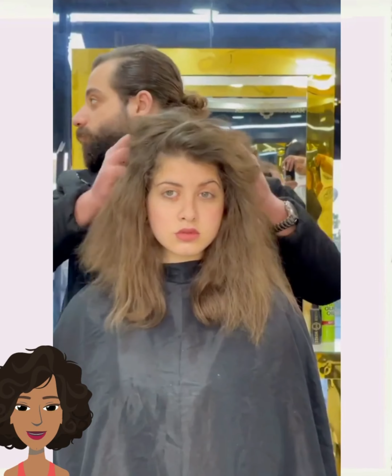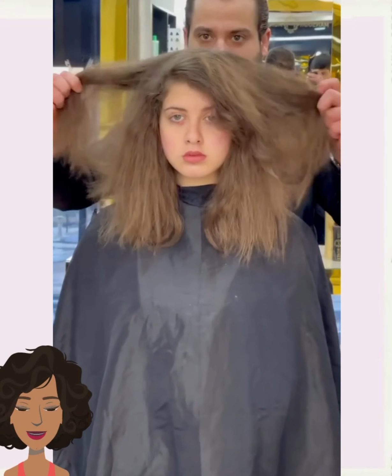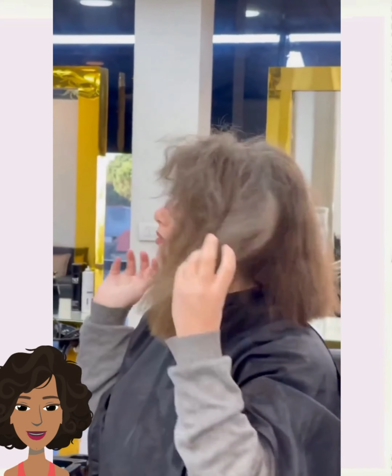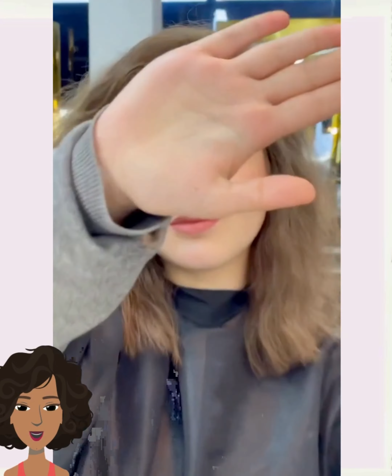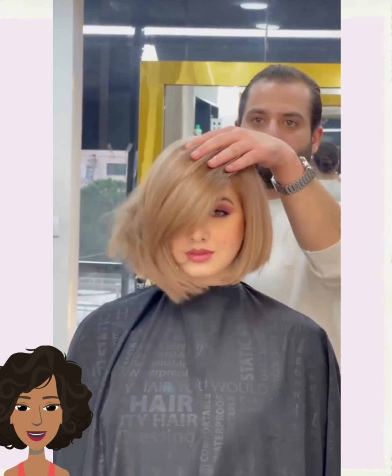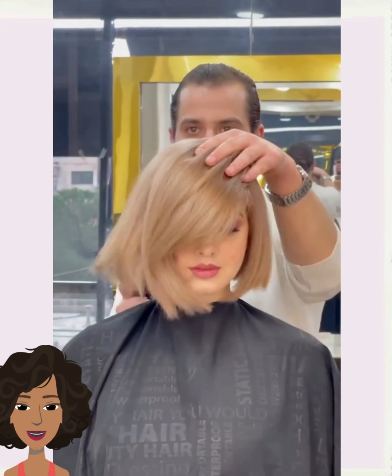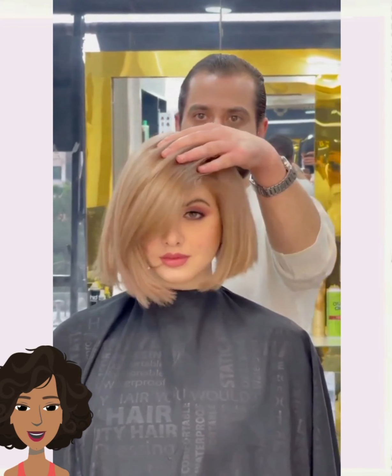So we started today's video with this amazing haircut transformation. Bam! Chic bob hairstyle. She also got some color with this as well. She looks absolutely incredible.